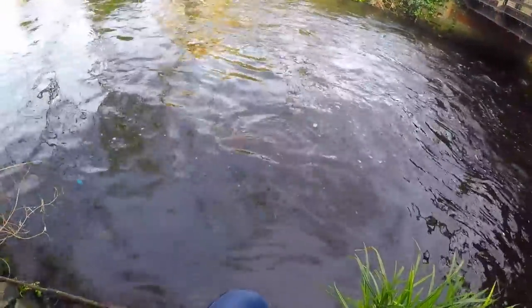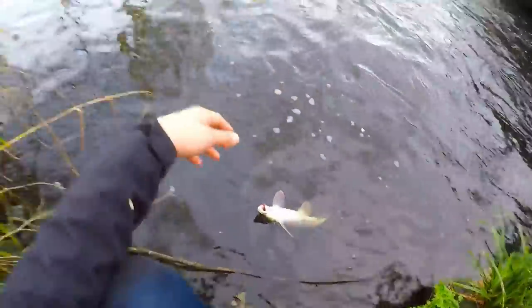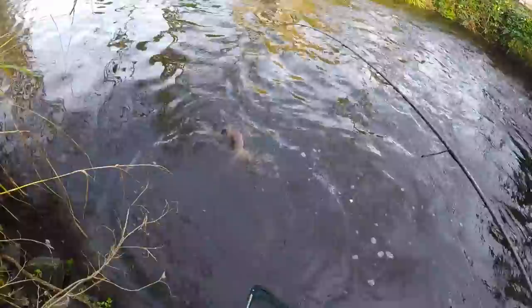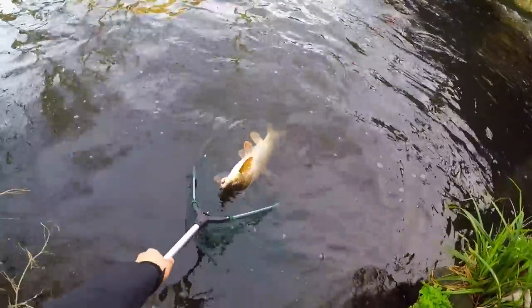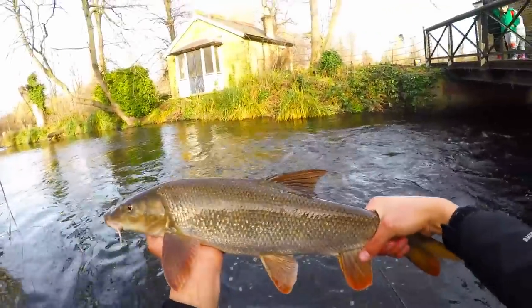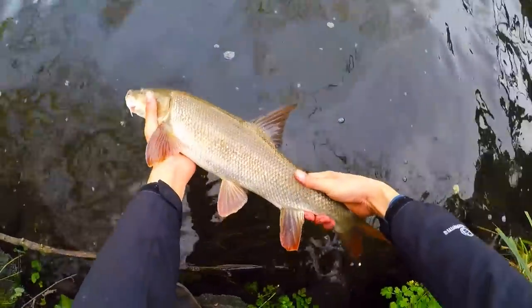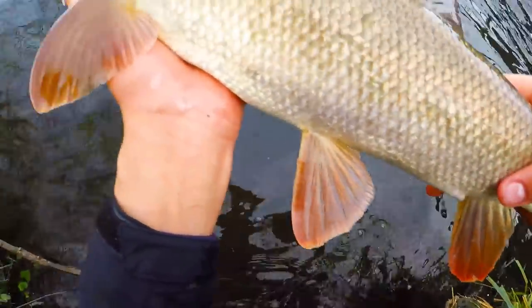He'll make it to £5 for sure. Well, that was quick. He's hooked right in the lip, where I want to hook him. So that should do it. Right, and in he goes. 62 centimeters. Yeah, that's not my personal best, but it's the 2nd biggest I've ever had out here. That's one good fish. Healthy fish. Look at those scales, look at those fins.